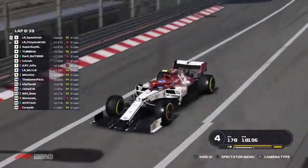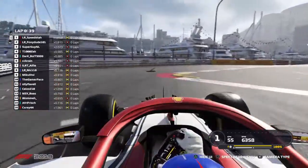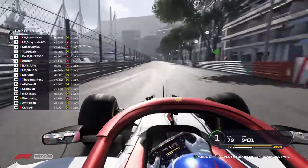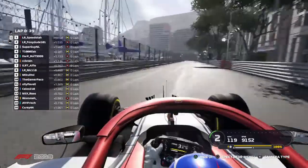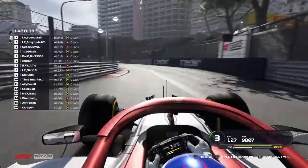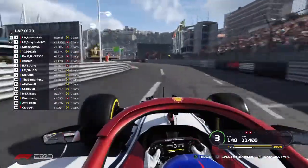But let's have some predictions now. How many finishers are we predicting for this race? Speedster needs to start. It's a very, very short run to turn 1. It's one of the shortest on the calendar. So if your reaction times are not there, then you're going to lose out massively.